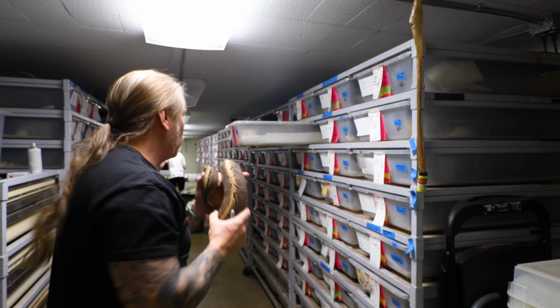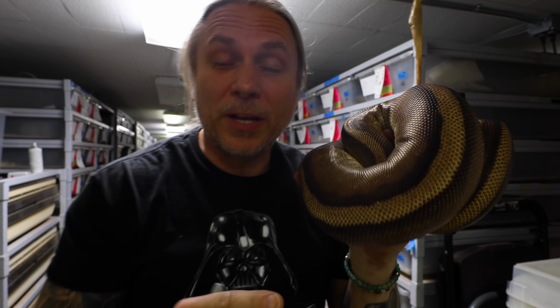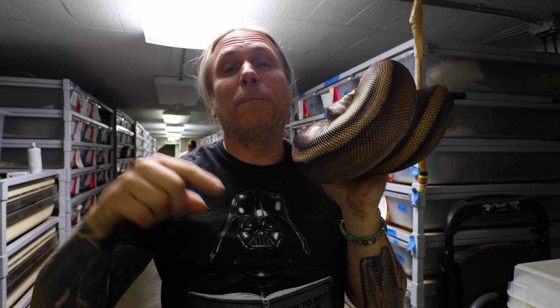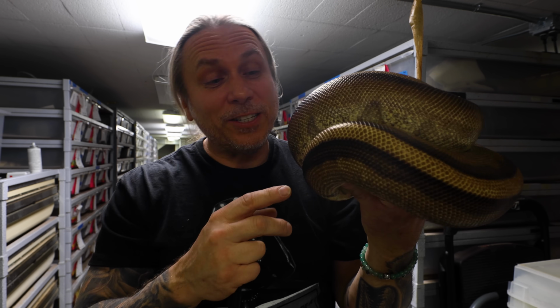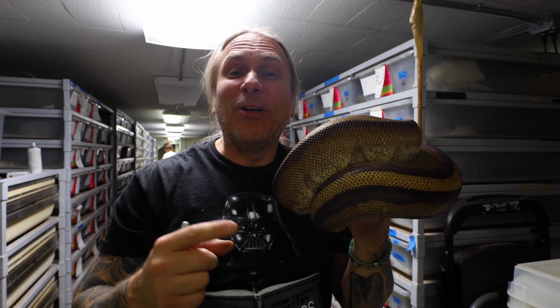But I think I had one other female that was actually even before that. Let me check really quick. I was thinking it was this G-stripe, because last year this G-stripe that was bred to a banana pastel was actually our first clutch, but the truth is she's actually in shed right now. So the pinhead pied bred to a pastel pied will be our first clutch.